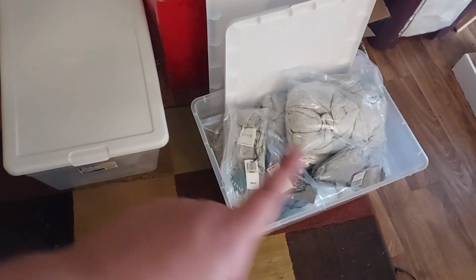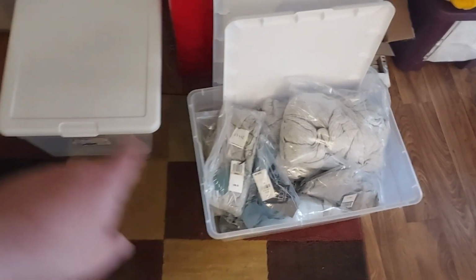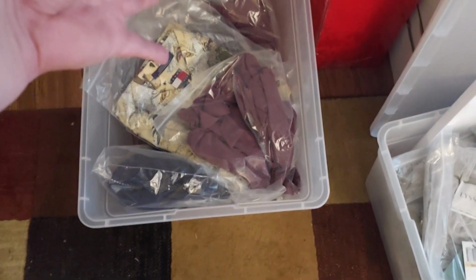So I grabbed a couple of the bins. Already went through this first one, went through and deactivated all these listings. Still got to go through this one. You can see here, it's just kind of run of the mill, nothing over the top. I might keep that Tommy Bahama. I think I got that at a pretty good, decent price.